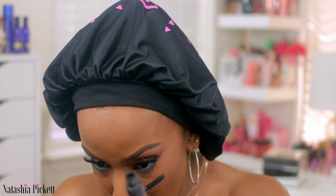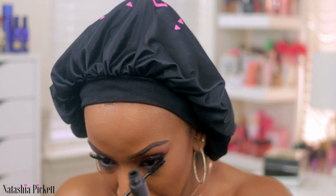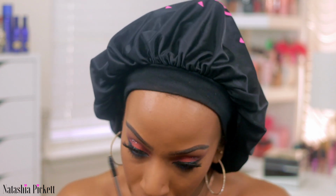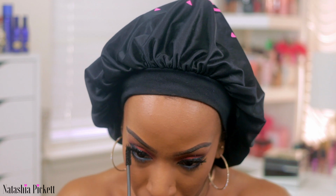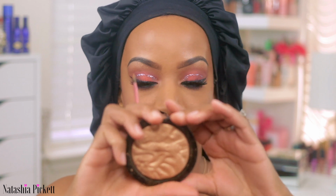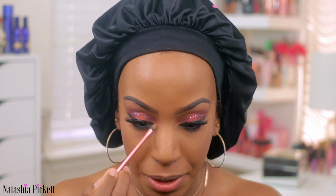Now I can grab my mascara to do my lower lash line. I just feel so naked when I don't do this. I'm gonna go into my Revolution. This is a strobe highlighter, and I broke it, in the shade Gold Addict, and I'm gonna place this in my inner tear duct.